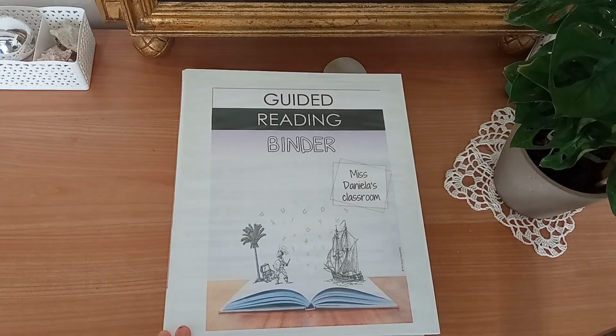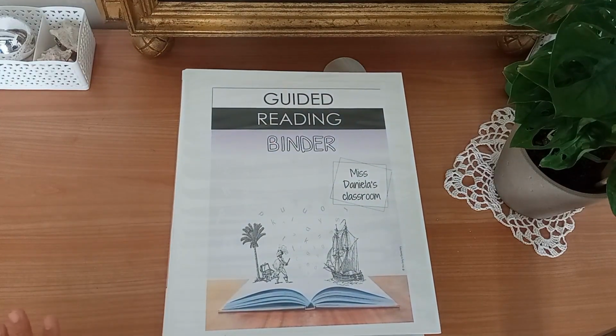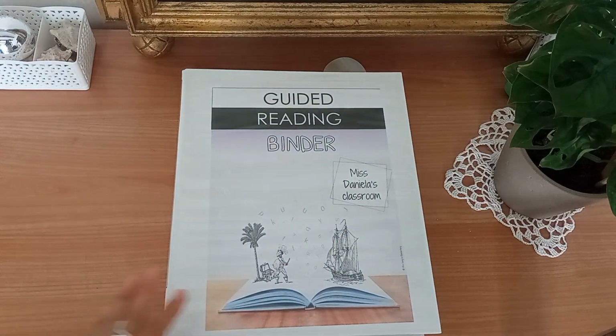This is the cover that I chose for my binder, but in the editable file, you will find that the colors here can be different. I made it in purple, blue, green, pink, orange, and yellow. And you can also edit here and add your own name or the school year or whatever you want to add.